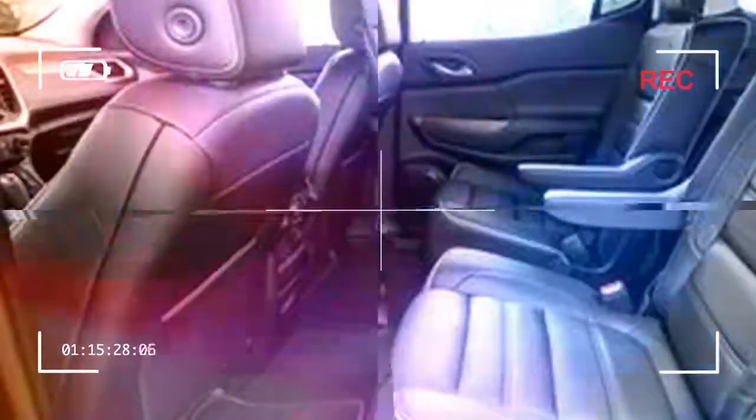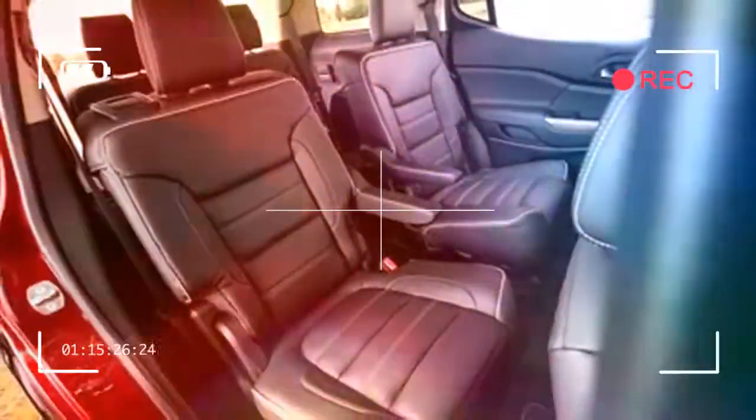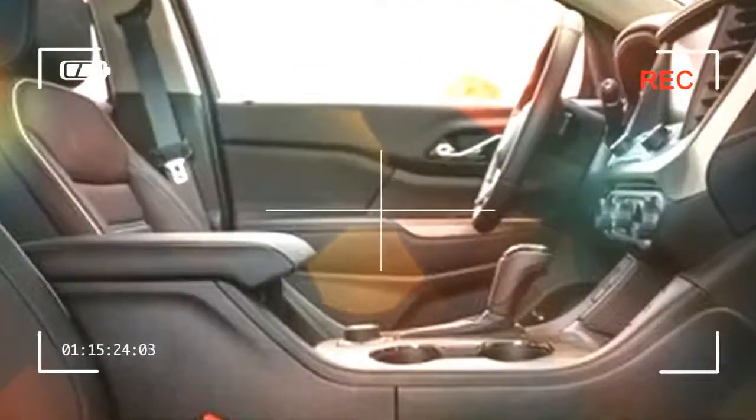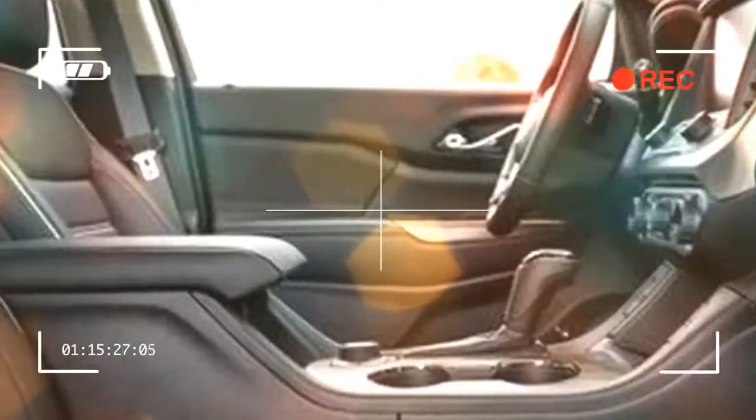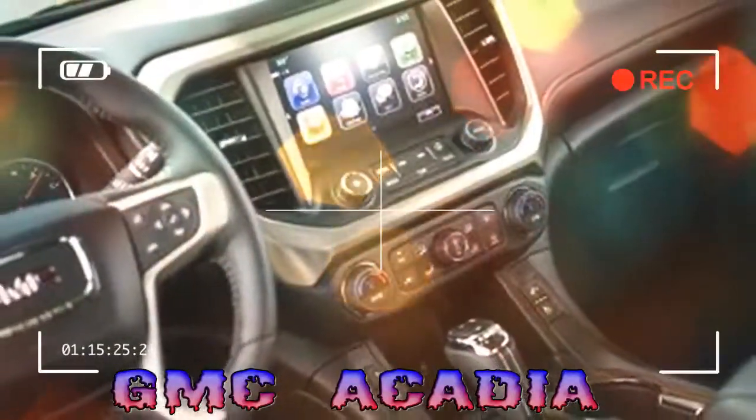Standard feature highlights: 3-zone automatic climate control, keyless entry with push-button start, 7.0-inch touchscreen infotainment system, backup camera, leather steering wheel with audio controls, tilting and telescoping steering column.